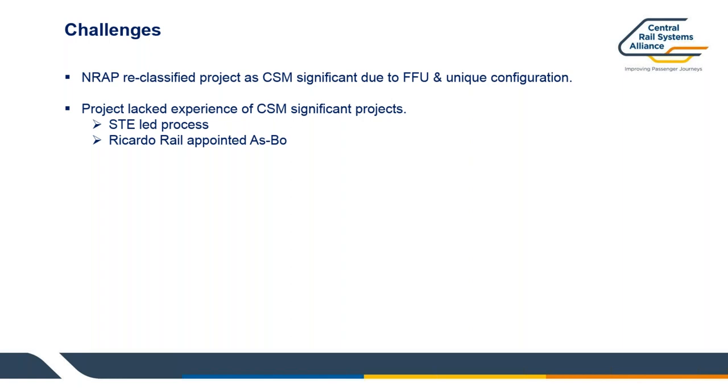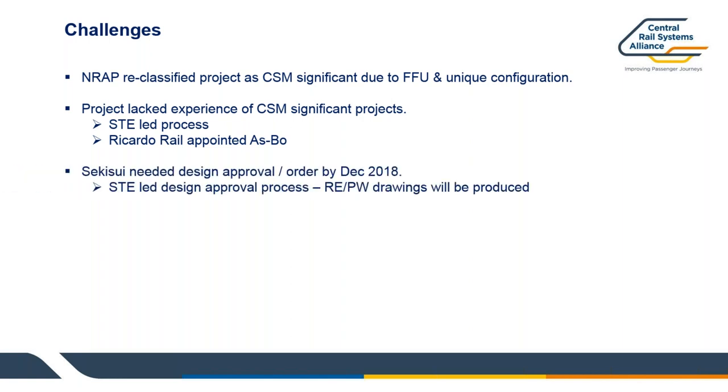So it was a little bit of a conflict, if you like, in terms of who actually was saying one thing, IP saying it was another. So we had to go down the road of actually using that significant justification through NRAP, and they agreed with my findings that actually it's introducing a novel product, so we need to go through the full CSM process. So I led the process for the CSM, and we had Ricardo Rail, who were the independent assessment body, to do the CSM assessment for us.